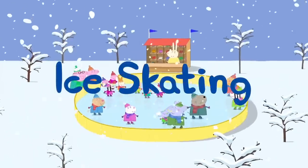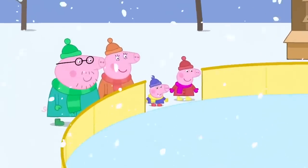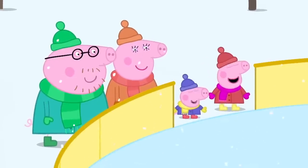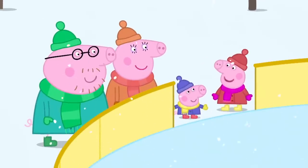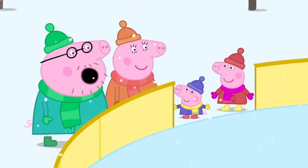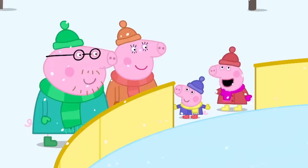Ice skating. Peppa and her family are going ice skating today. This will be fun. Peppa and George have never been ice skating before. Now, George, you won't be very good at ice skating. So just do what I do. I'm sure we'll all be very good. Yes, especially me.